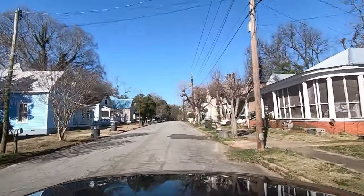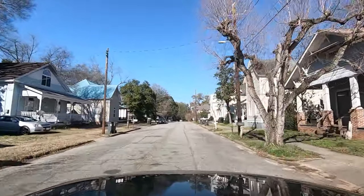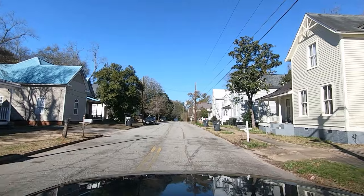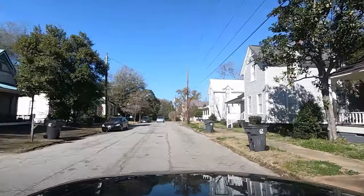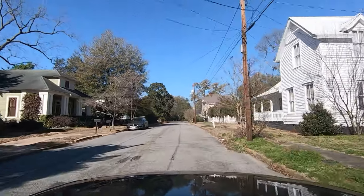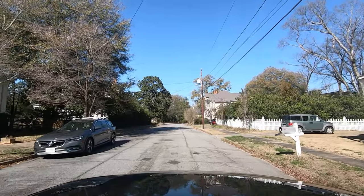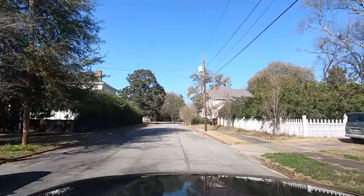These are probably all 30s and 40s houses here, honey. Some of them may be a little older. Let's see if I can see a number. 528? That's 524. Okay. Let me see. Just get an idea. Look at that one.